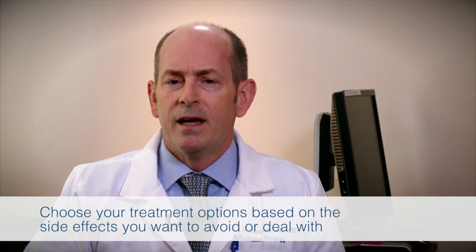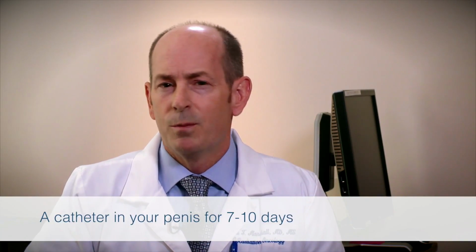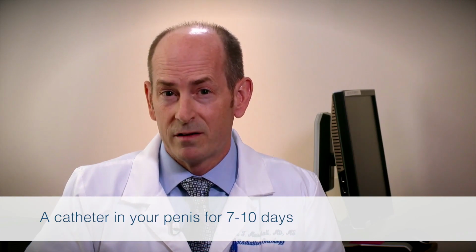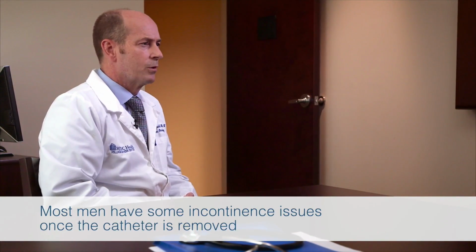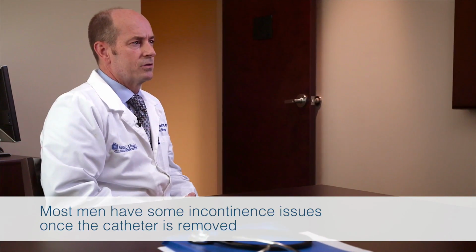With surgery, it is a major operation, so you have to stay in the hospital for a day or two. These days, most people are out before 3 days after the surgery is done. You have a catheter in your penis and into your bladder for about a week to 10 days in most cases while you're healing up. When they remove the catheter, there is some leakage that happens sometimes, and most men have some form of incontinence issues right after the catheter is removed, but usually within the first month or two, those leakage issues almost always resolve. Most patients will have very little problems with leakage by the time several months to a year roll by.